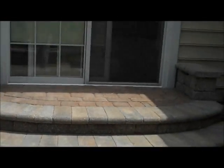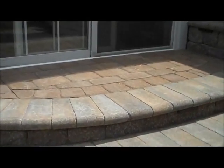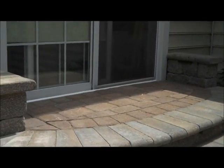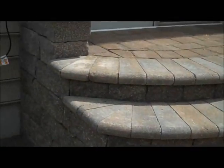Nice wide set of steps that span the 6 foot door, so you have plenty of space to go in and out if you have company over or are bringing out heavy or large items. You have plenty of step space to go in and out.